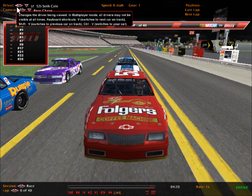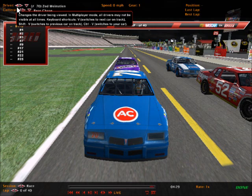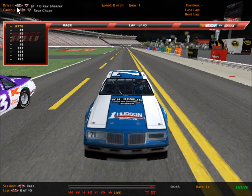Another top 5 finisher in the Winston Open is on the inside of the 8th row. It's Seth Cole in car 52, the Folgers Chevrolet. So all 3 of the Folgers cars are in the field. And a 2-time series champion in seasons 9 and 13, it is Zed Weinstein. He is in the number 70 Rumpel Furniture AC Spark Plugs Pontiac. He has yet to win so far this season.